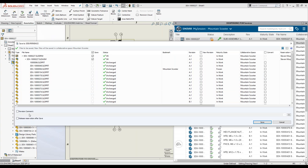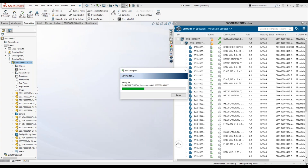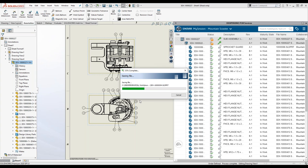When we do that, we're going to go ahead and say, okay, release these after I check it in. Maybe we want to add the revision as well, depending on, again, what our system is set up to be. And this is all being driven by the integration with the cloud. So all these files were given to me from the 3D experience platform. They were given to me from the project planner role, and now I'm just working with them here.